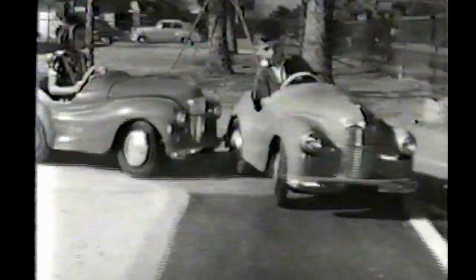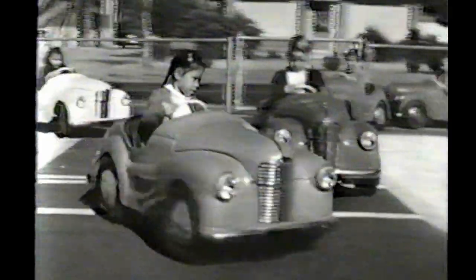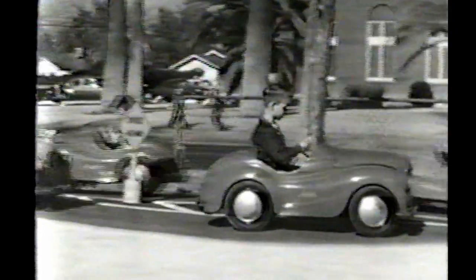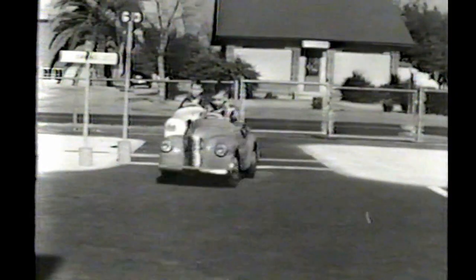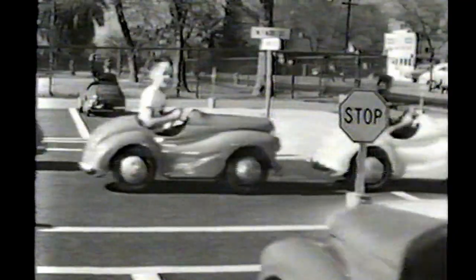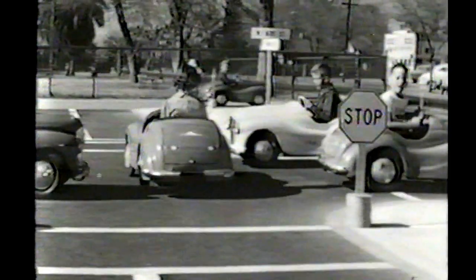There goes Mr. Speed King himself, passing on a curve. Hey, what's the matter, lady? Your arm broken? Hey, what's the big idea? All right, pull over there, Jack. You need to hog the whole road. Lady, lady, lady, that stop sign means you.